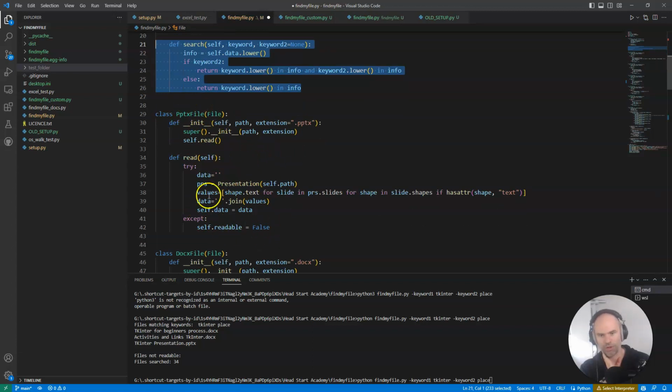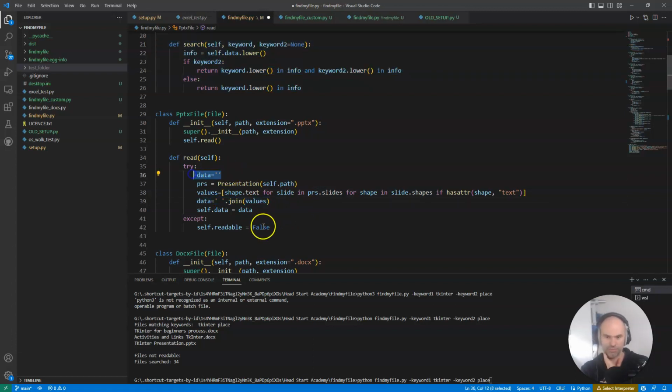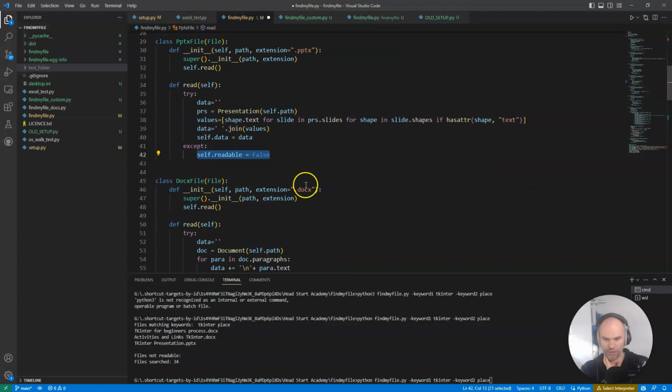So you have a PowerPoint file, and it uses a library to turn all of the content of a PowerPoint into a string. If it succeeds in doing that, that's great, and that gets saved in file.data. If not, it becomes self.readable equals false. So if you go through all of the files, you're going to get the matching files and the non-readable files printed, because for the matching ones, you can search this data for the keywords.